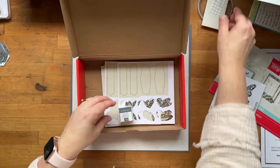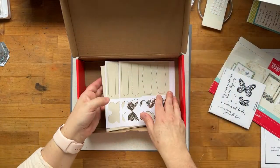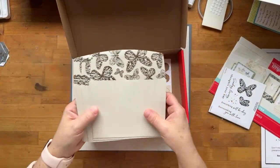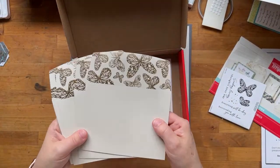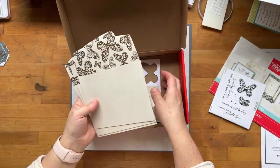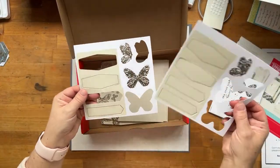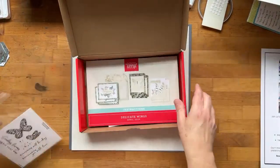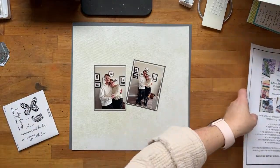Okay, so we've got the adhesive. The ink spot this month is basic gray. And then you get all the pre-cut supplies to create some projects. Now, I do have some supplies here. First of all, look at these envelopes. Look at that foil detailing on there. So pretty. And then die cut pieces. So these are for stamping your greetings. And then you've got some butterflies. You can see that I've done lots with my kit already. Okay, we're gonna stick this inside. We'll set it aside. Let me share what else is in the kit.